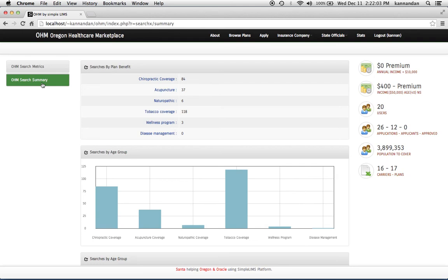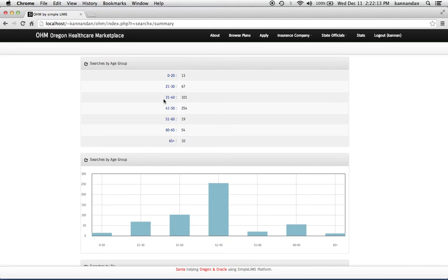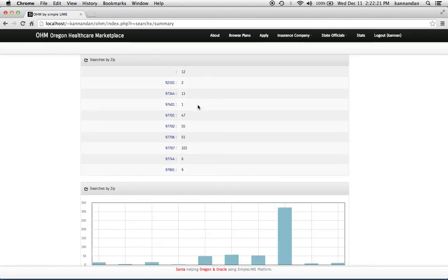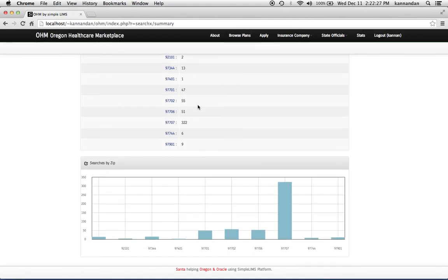Here, you can see the statistics about what's being searched, and this is for the insurance companies to price them properly, meaning in this particular age group there's more demand. And then if you look at this, there are zip codes they're searching by, and this gives you a chart. And I can do more of these charts and everything, to make it easy.